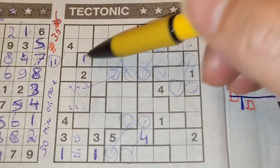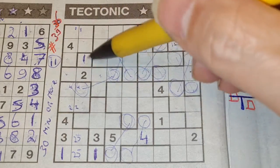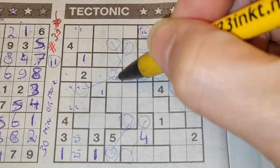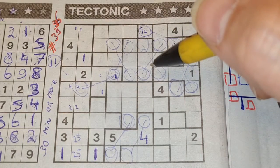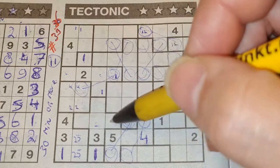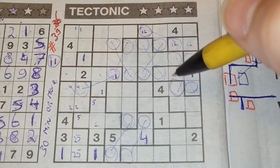These 2 boxes cannot be a 1, so the 1 could be here, could be there. All right. Then these 2 boxes cannot be a 5, so the 5 could be here, could be there.